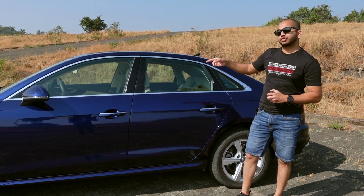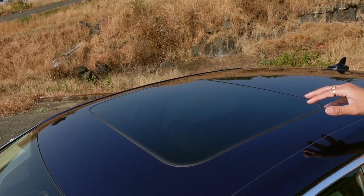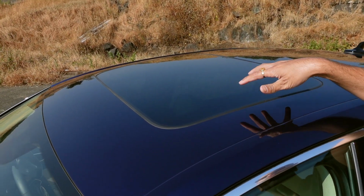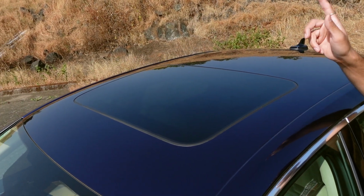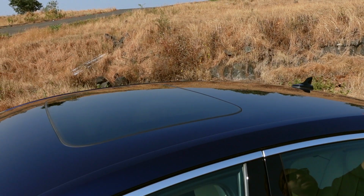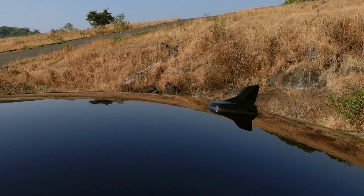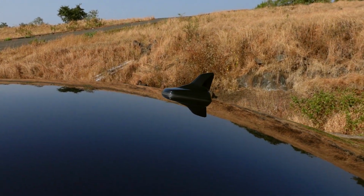On the roof, you will notice that इस गाड़ी पे आपको एक इलेक्ट्रिकली ऑपरेटेड सनरूफ मिल रहा है. It looks nice and big, but it is not too large when you sit inside and want to look upwards. That we will show you in the interior video separately. पीछे आपको एक gloss black finish में shark fin antenna दिया गया है. Again looks nice, typical of premium cars in today's date.